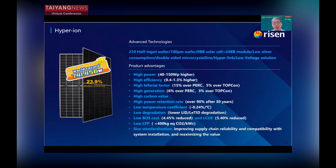We have also done some simulation and validated it with our pilot project. We assume that we have 6%, or even up to 6.5%, higher energy yield compared to PERC, and 3% over TOPCon. With this, we have also done some economic analysis. We found that the BOS cost of our heterojunction products will be 4.5% lower, and LCOE will be reduced by over 5.4%. Also, we need to mention that the carbon emission of our products is the lowest among all PV technologies because of the thinner wafer, low temperature production and fewer production steps.